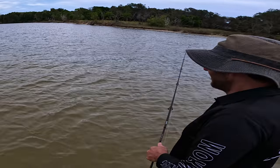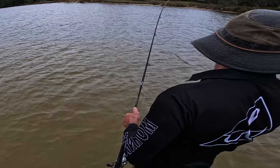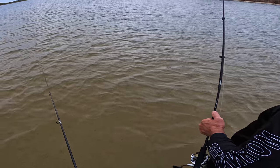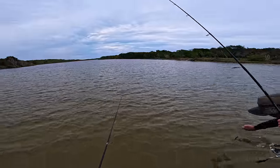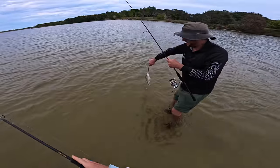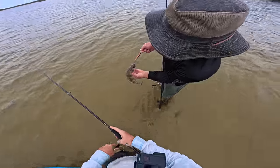Is he trying to eat the bloody brim? Yes. Am I about to hook the flatty that was chasing the brim? Want him to engulf that brim. That's hectic. We were just talking about that. Well, that's a decent brim. Here's a little one.